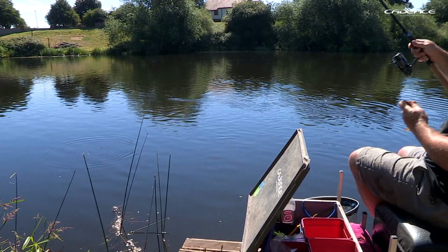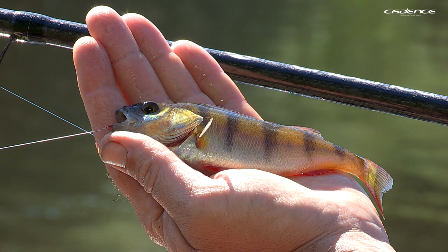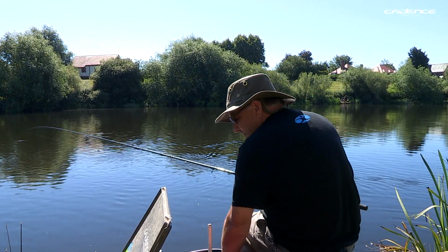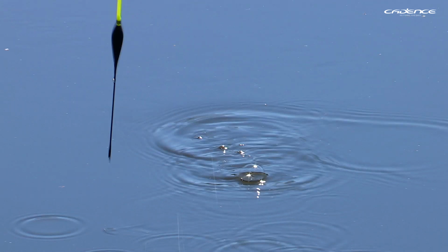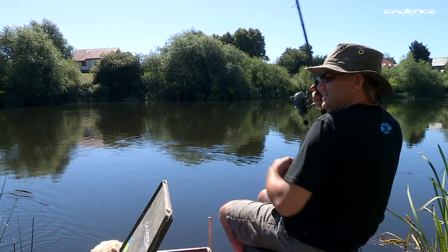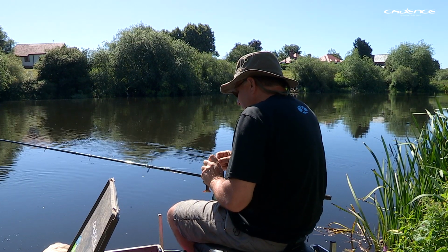Well, I just had a quick look on my perch line and I've caught one, but it's not the bonus fish I was looking for. Nevertheless, it's all weight, and who knows, we might catch a decent perch down there at some point today. Resting my main line again, and I'm just picking off a few more perch on the inside, and I think that's going to be such a valuable line on the national.